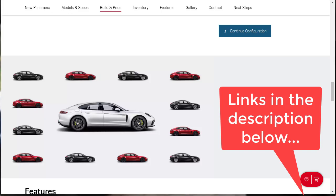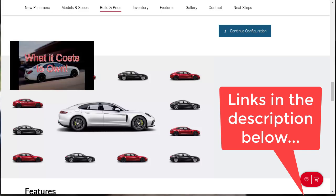Obviously, the Porsche Panamera Turbo competes with other cars. I mentioned one of them, the Mercedes S63. I did a build and price of the Mercedes S63. In this instance, it's the 2018. I'm actually getting ready to do the brand new one. I think they have the 2021 out.